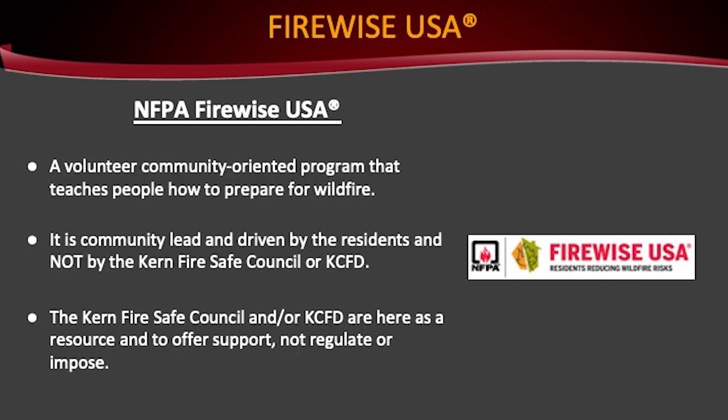So it is voluntary. It is free. It is community led. Kern County Fire, the Kern Fire Safe Council, and CAL FIRE do not charge. They do not order anything. There are no fees to register for anything like that. It is a completely voluntary program. It is not, like I said, governed by anybody, and there are no expectations.